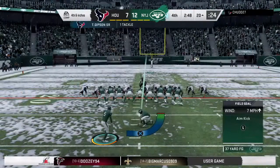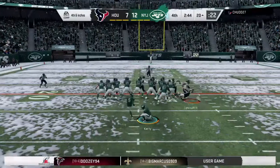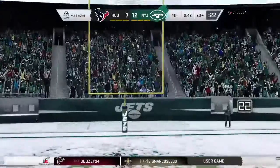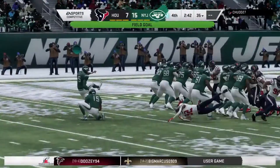So on 4th down, out trots the kicker in a big spot here. From the left hash, this from 37. And Bailey able to knock it through. And that now makes this a 15-7 game.